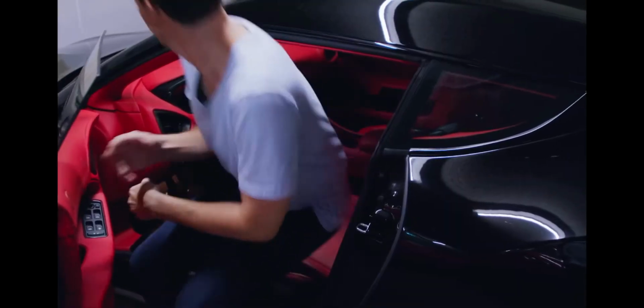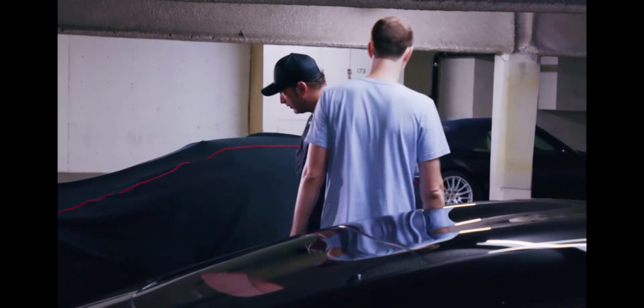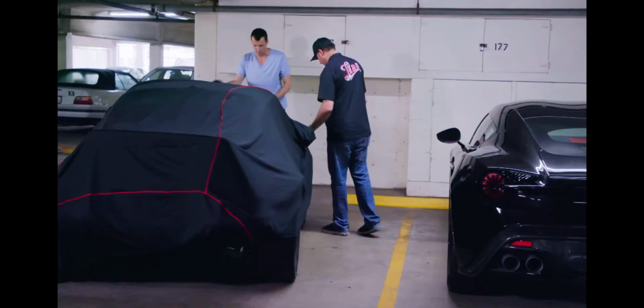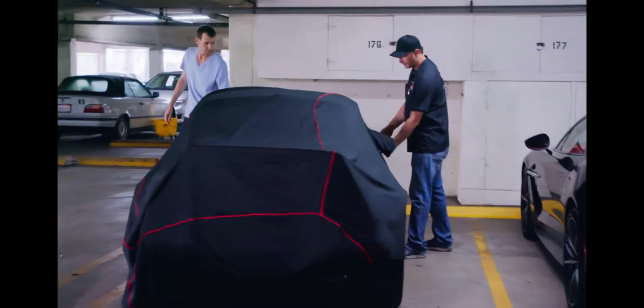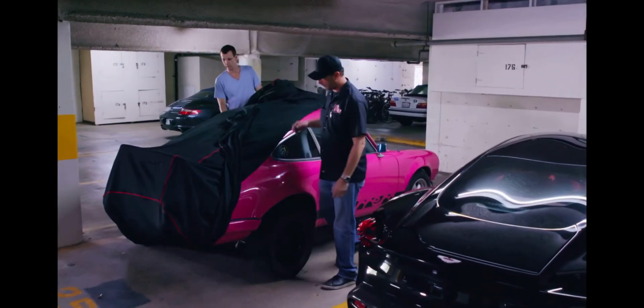It doesn't look like it needs anything. No, but you know, the other one does. Oh, what do we got here? It's a Porsche. It's a project that has just been sitting around looking for the right time to do something, and I just never got around to it.